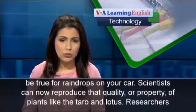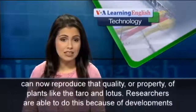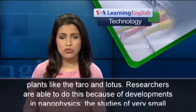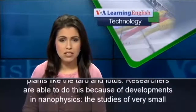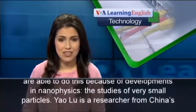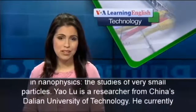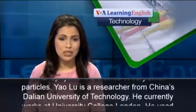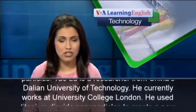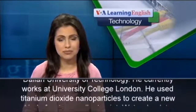Scientists can now reproduce that quality or property of plants like the taro and lotus. Researchers are able to do this because of developments in nanophysics, the studies of very small particles. Yao Lu is a researcher from China's Dalian University of Technology. He currently works at University College London.